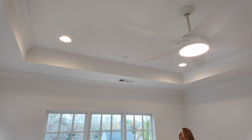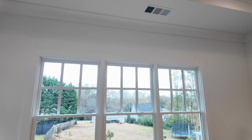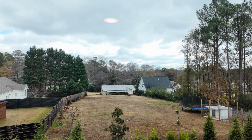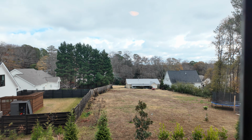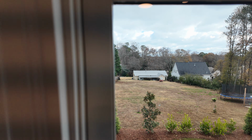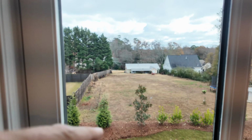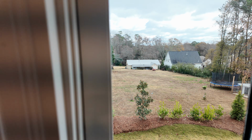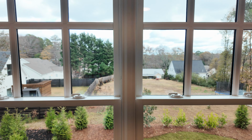It's very open. It's got a nice tray. And you have a little bit of a view. Yeah, this property here is a part of that home right there. So it's not like someone's going to just build right back here. It's looking into their yard a little bit, but it's nicer than looking at the back of maybe another house.